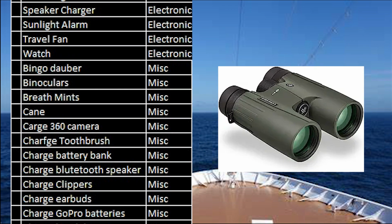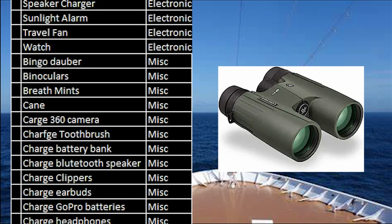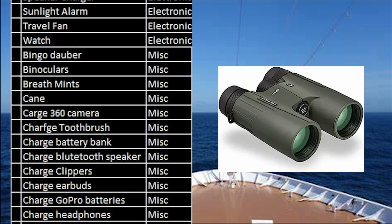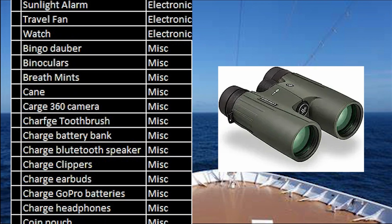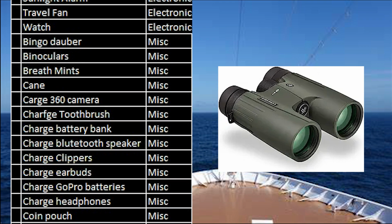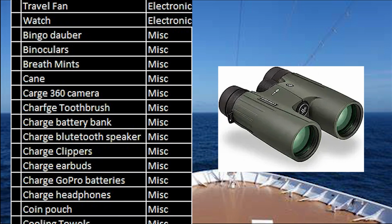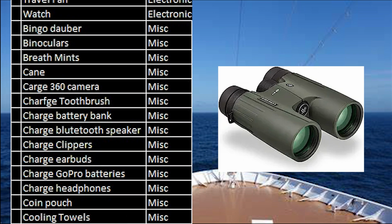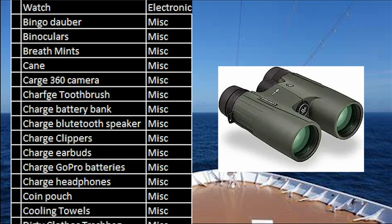Binoculars. I don't bring these a whole lot, but if I'm going somewhere with scenic cruising, or I'm going to New England and Canada next month on some sightseeing, so I think they'll be useful for that, mountain views and things like that. I don't bring them normally. Another good idea would be if you're expecting to see whales or something, bring those binoculars along, because you never know how far off they're going to be.